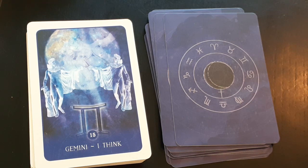Corresponding tarot card is the Lovers. Key ideas: paying attention, mindfulness, talking, writing, explanation, versatility.